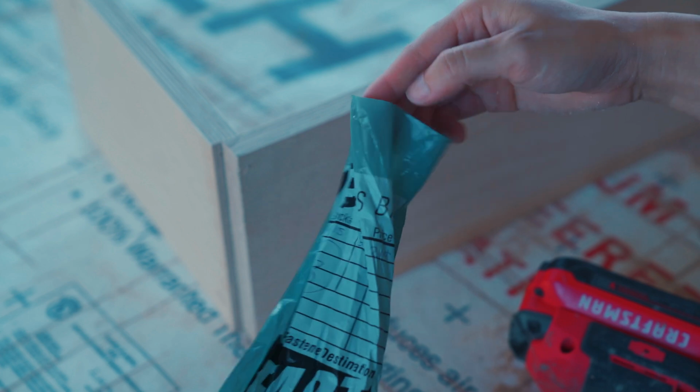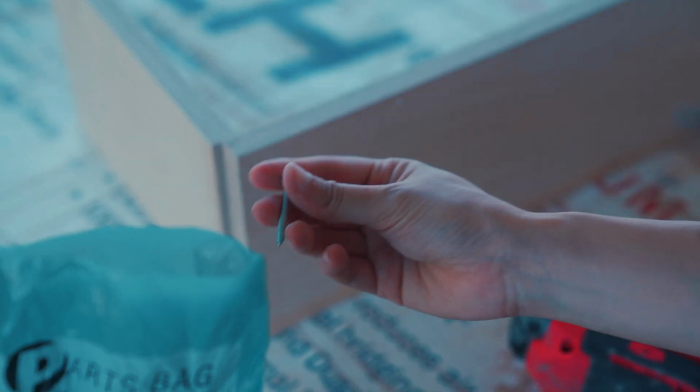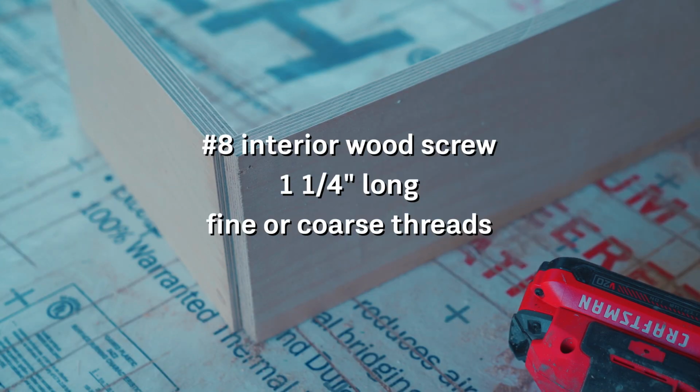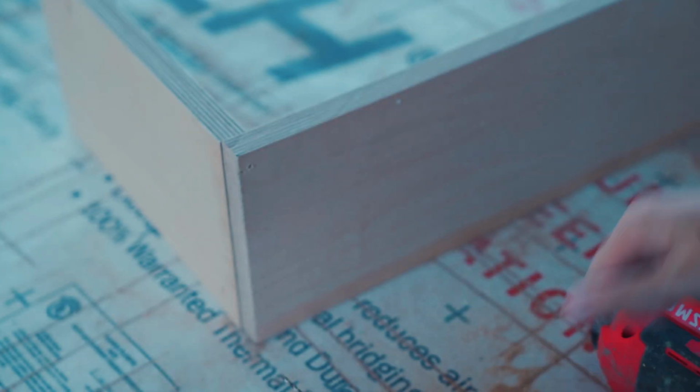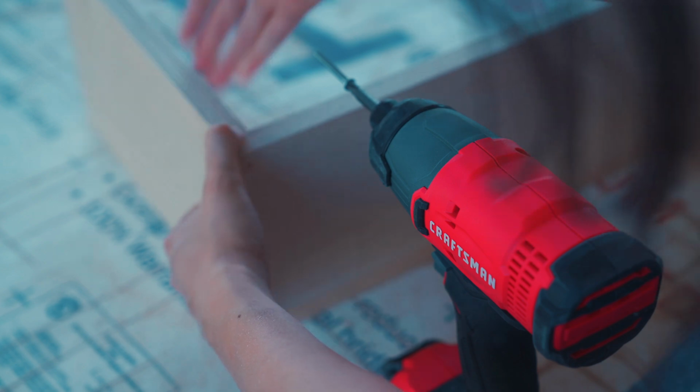Here's a complaint I have for all the DIY channels on YouTube. They explain everything else but the type of screw you're supposed to use. So I just picked this one based on an educated guess. Now, on to the screw. Who knew drilling is actually kind of difficult to do? Not me, but it is.